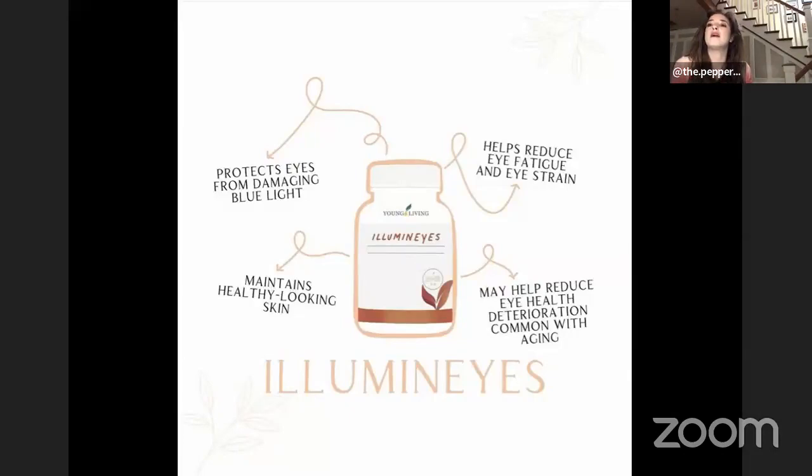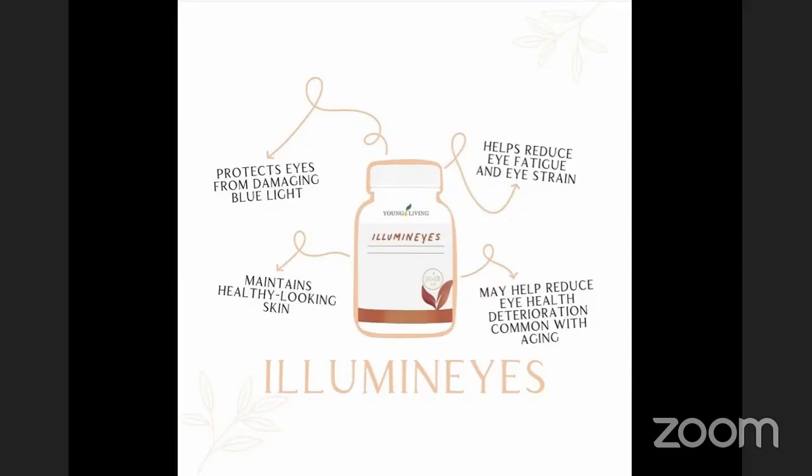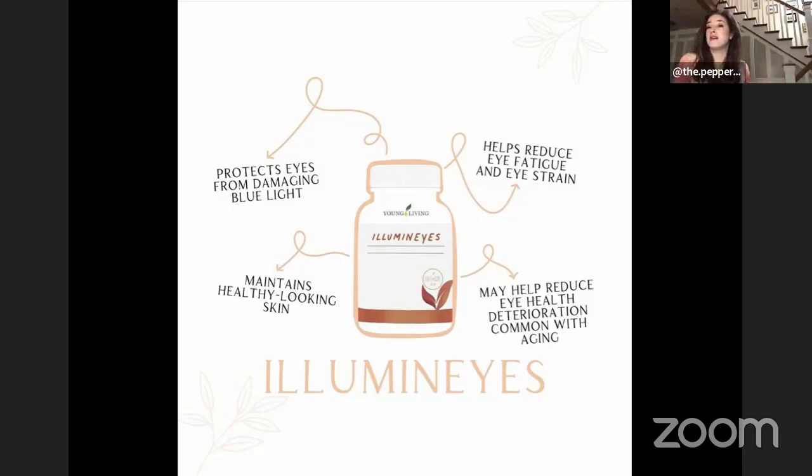I have another picture too. This is a quick little blip about Illuminize. It also helps reduce eye fatigue and strain, because again, it's coming from that light from the computer. So taking this product can help. It's really supportive of the macula. So I don't know if that's an issue with you and your family, some surrounding families. This may be the supplement for you. So you take the test and see if this comes up for you, okay?